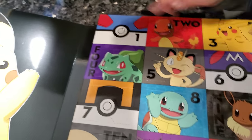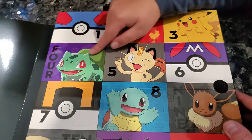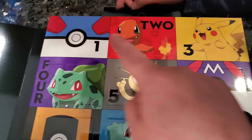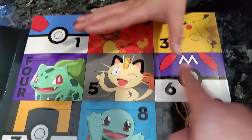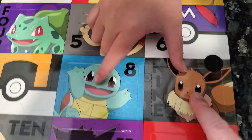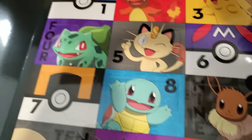No way! Look at this! So you can start on any day. 12 days. We should start right now. First day. So we got 1, 2, 3, 4, 5, 6, 7, 8. Do we open the advent calendar out of order? I know 9, you like Squirtle. 10, 11, and 12. Okay, let's start the first day.